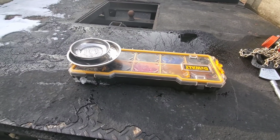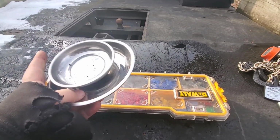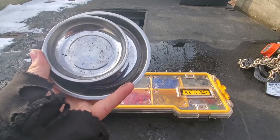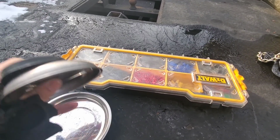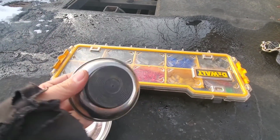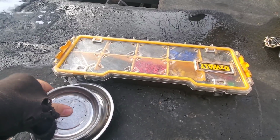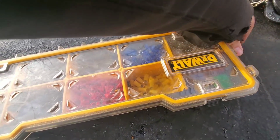Lastly, more stuff to help you keep organized: magnetic trays. These things are cheap as can be at places like Harbor Freight, but they're nice. Now, sometimes you run into issues like this one where the magnet comes off. This is not a big deal. I've glued them back on many times, or you just throw them back on there. They're not going anywhere. And then I run a lot of these organizing trays in my truck.